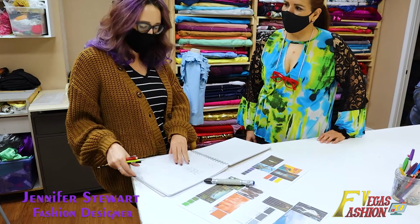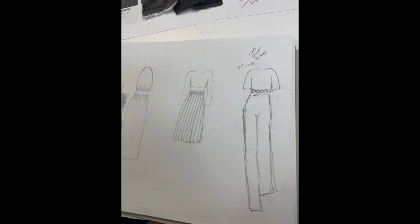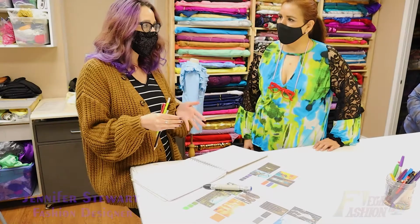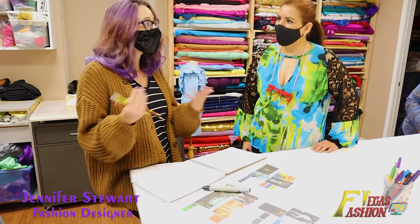So it's not going to be overly flowy or anything. And then I'm also thinking very separates. Separates are a big trend right now too. Yes. So it's having pieces that can mix and match, so it can be a whole full two-piece outfit, or it can be mixed and matched with other pieces to give it something unique.